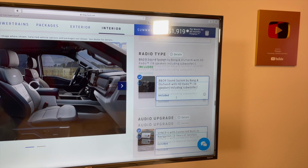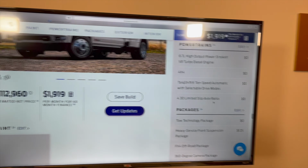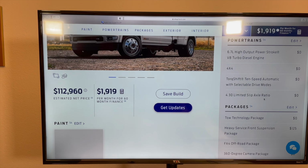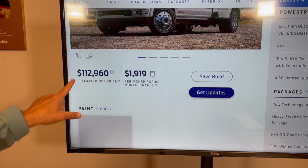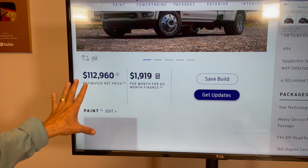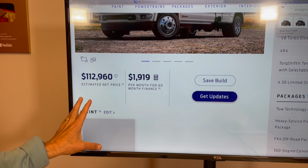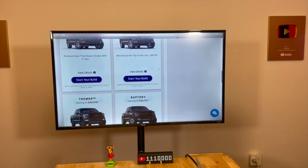Thank God. All right, so let's see what the total is. Are we ready? I'm ready. Go. Ooh, 112. So we're well above the base price. But well above the base price of Raptor R. So we're almost, basically it's the same price as a Raptor R with this dual sunroof. Yeah, okay. Wow, that was cool.